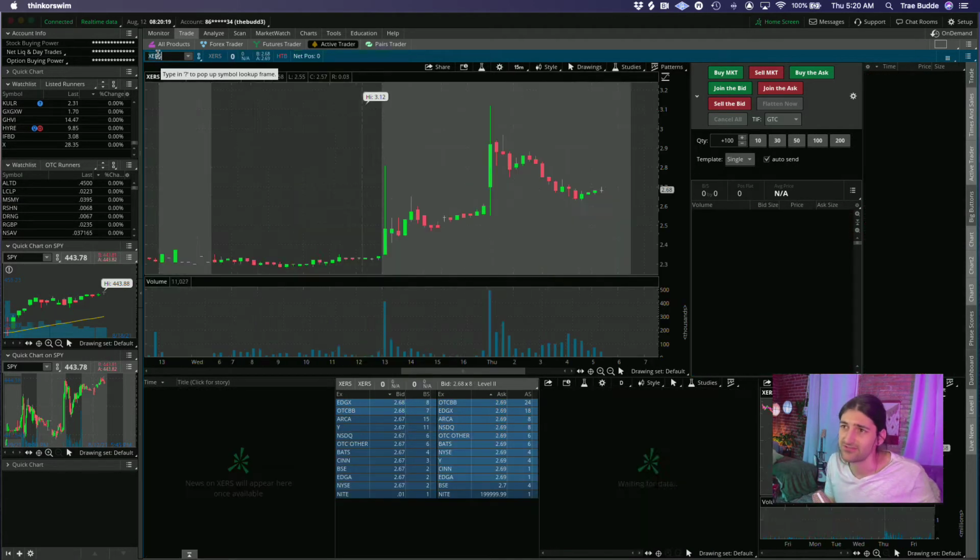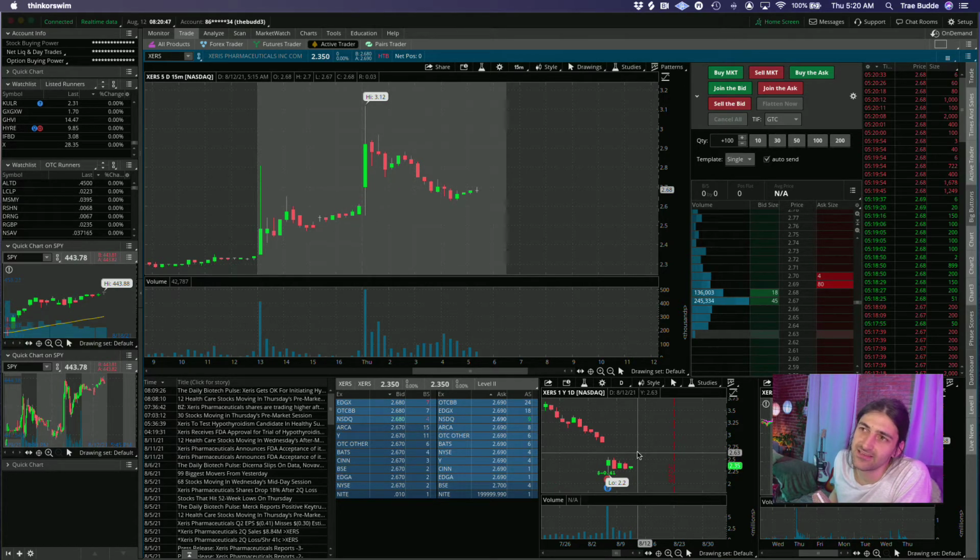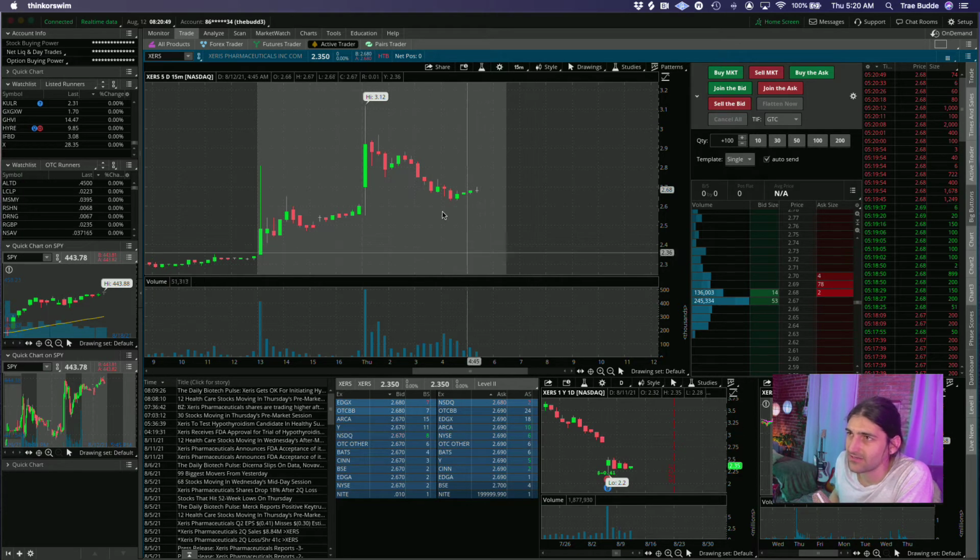XERS we'll take a look at too. That's also popping up on the gain scanners at $3.12. So back above in this gap fill zone, now hanging in the 268s, below the gap fill. I don't know. If this picks up momentum into the open, I would maybe play a retest of the $3.